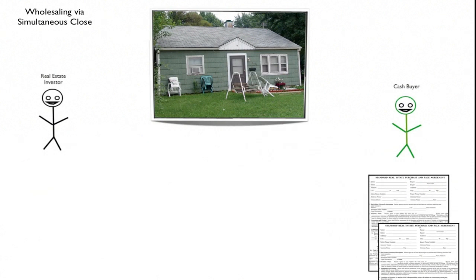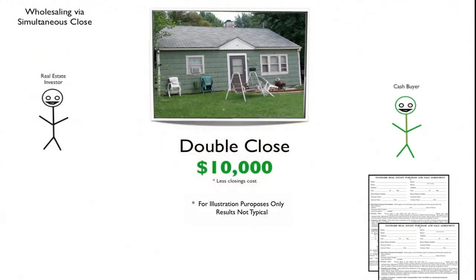And here's the cool part, how this works. Your cash buyer on the day of closing is going to wire to the title company $40,000 in cash. Of that, you will use $30,000 of those dollars that are in escrow with the title company to buy and close out the first transaction, the A to B. So you have used the cash buyer's money to buy the property, and then 15 minutes later, you go to the next room and you sign the paperwork to sell to your cash buyer. When you do that, the difference is your profit. So you get $10,000 in this example, less closing costs.